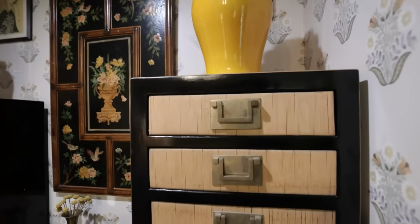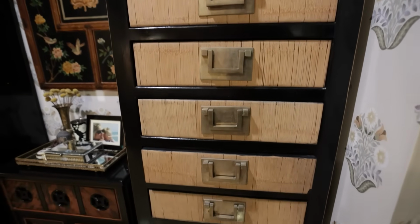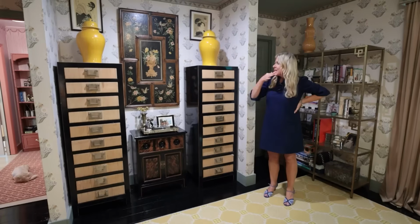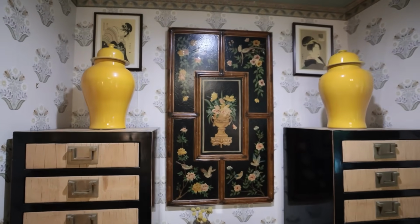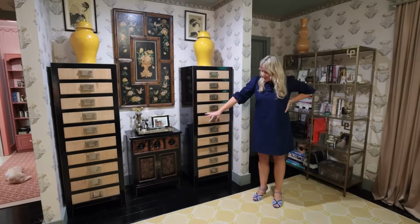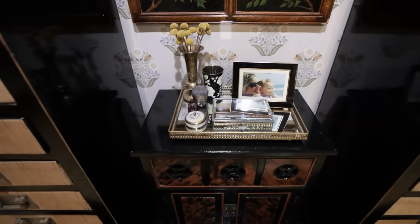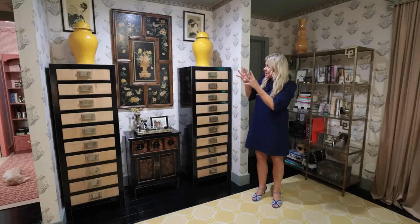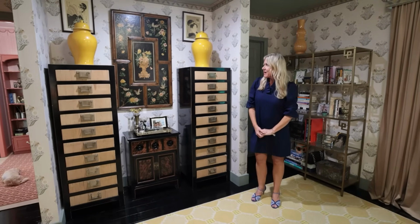But I love these. I think they may have been for a file cabinet, but they work great for drawers. I found this cool painting on Facebook Marketplace, which was a big score. And also this table was blue and did not work, but a little bit of faux painting. I faux tortoise-shelled it, and that works perfectly. So I love this whole little vignette, and I sit in my bed and I can kind of look at how pretty it is.